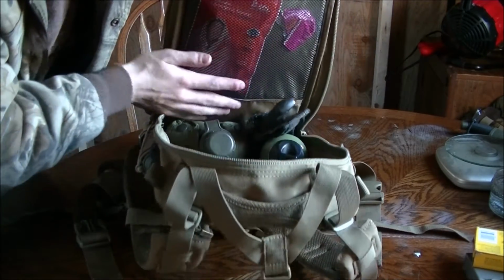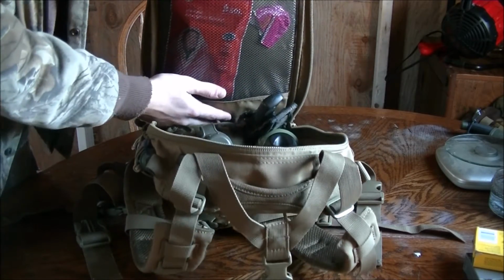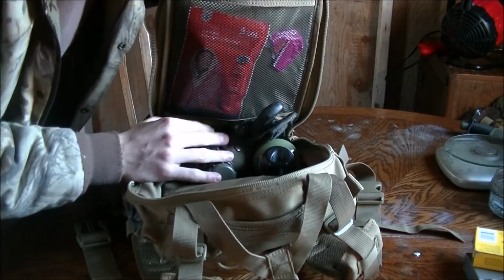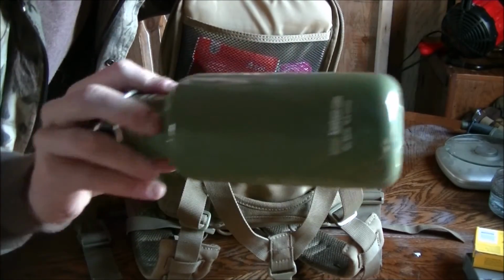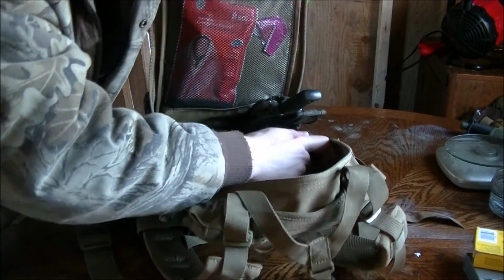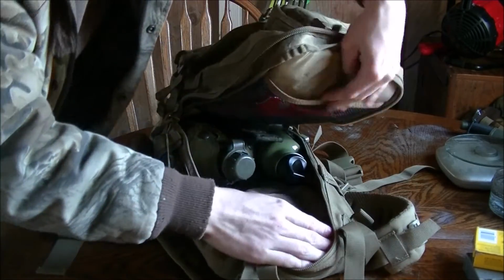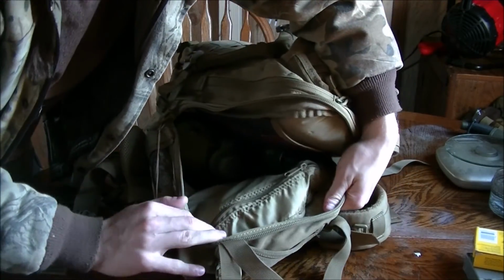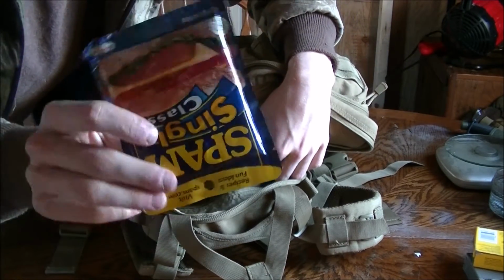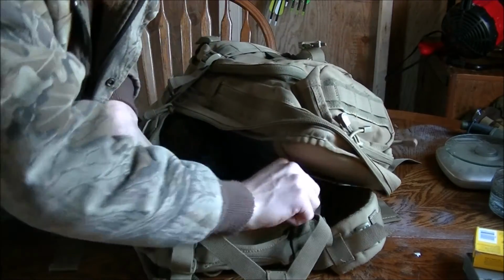You got this one large mesh pocket right here to put stuff. You get this large area right here in the bottom. As you can see, it's housing my canteen, clean canteen steel water bottle. Y'all all know what that is, or at least I think y'all do, or most of y'all do. My seal pup knife. And then right here, kind of hidden from view, the secondary pocket. And there, that's where I've got a single serving, well, not single serving, but single packet of Spam.